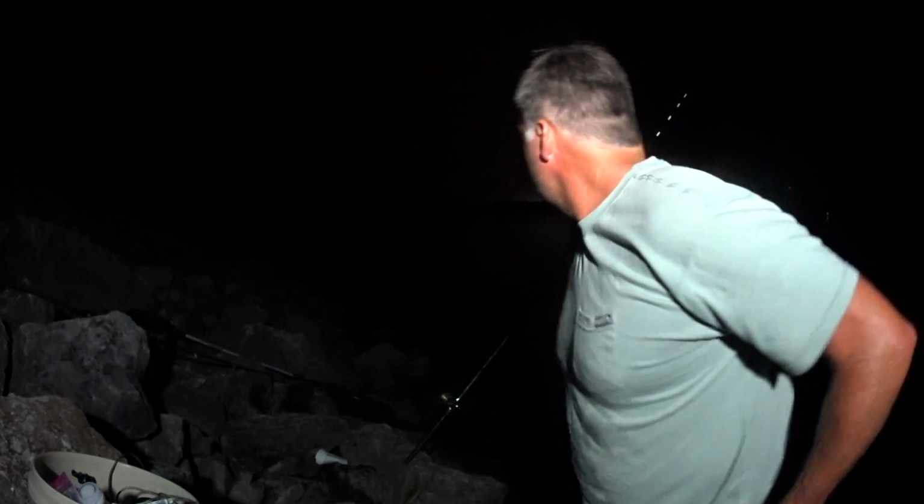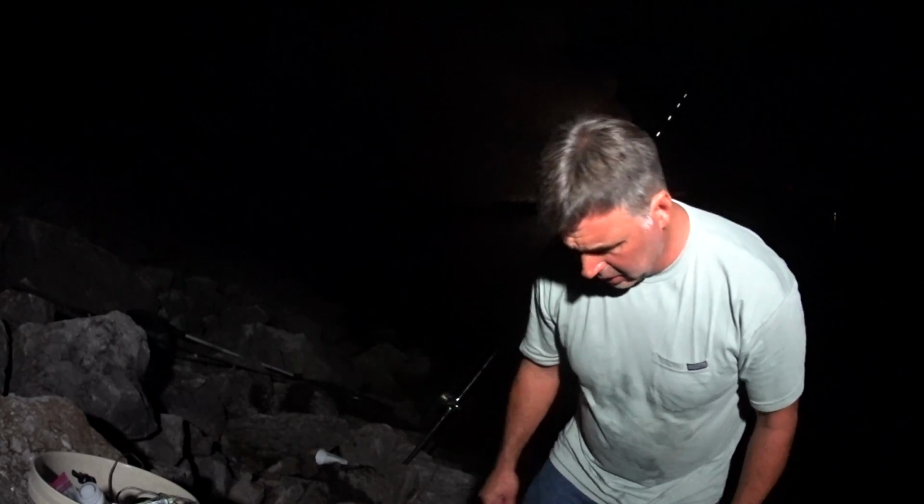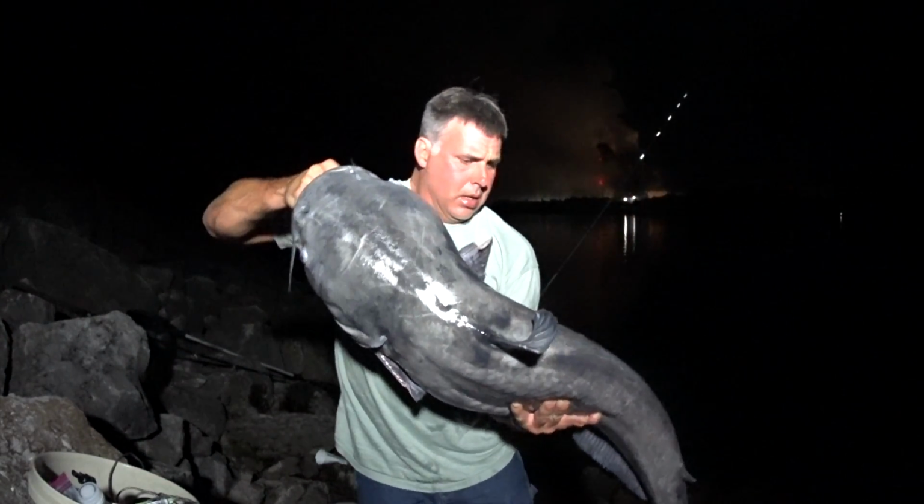All right, people. I got me a quick pick. I ain't gonna bother going up to the truck getting the scale. I'm gonna call him a 40. He's real wide across the back, across the head. You can see how wide he is across the head.